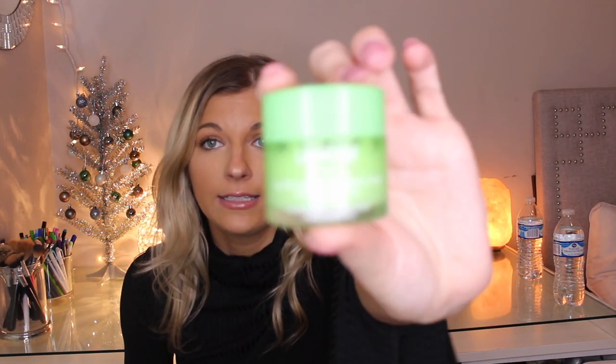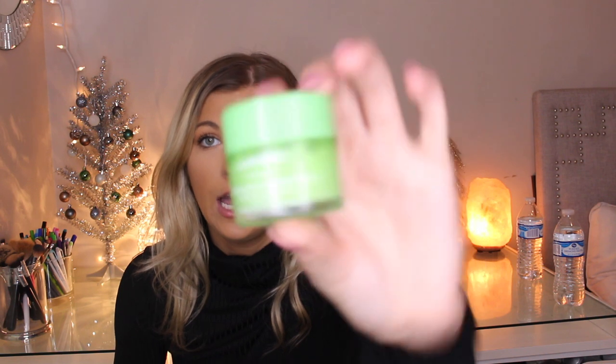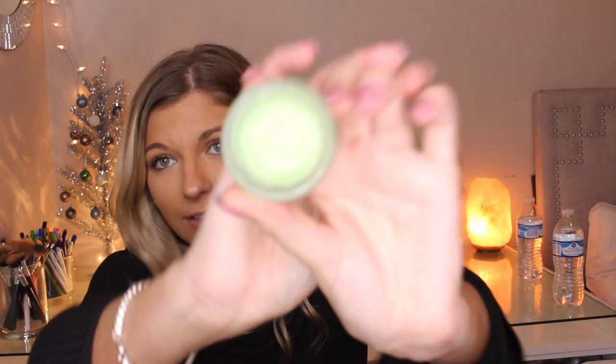Another essential for the holidays is going to be lip balm. So a few of my favorites is going to be the Laneige lip sleeping mask. I had it in the pink one first, the original flavor, the berry one, and then I saw the green apple flavor, and as you can kind of tell, my light's a little bit too bright, but I've almost done with this. I'm going to try the vanilla one next.